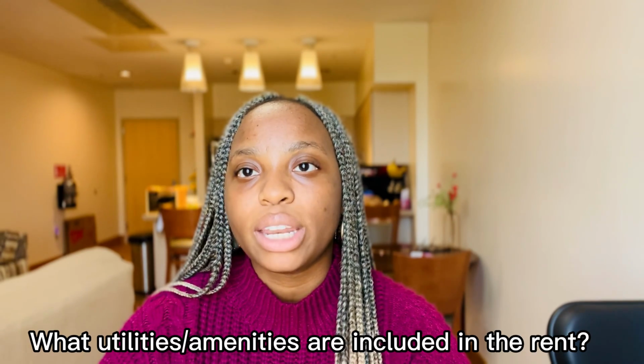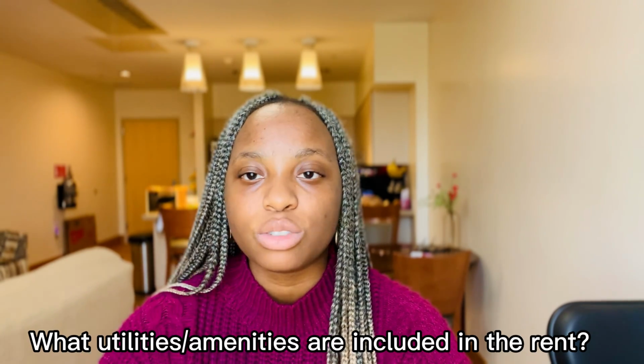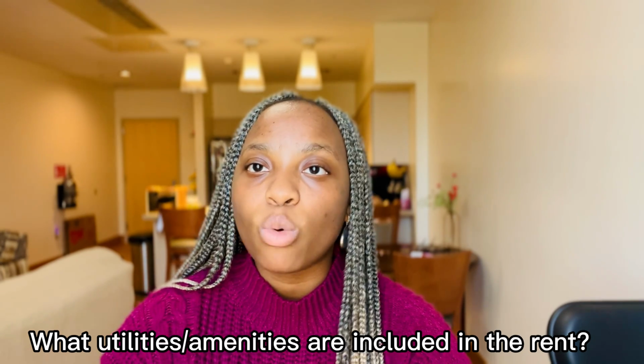And some apartments also include internet services, so they will just give people a password for the Wi-Fi, and they will charge you for it per month, or they might already include it in the rent. So that leads me to another point, what's included in the rent. That's always a question I ask when I call. I say, oh hi, I'm searching, and I always ask, so what's included in the rent?